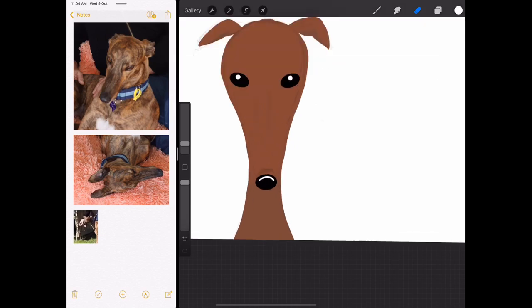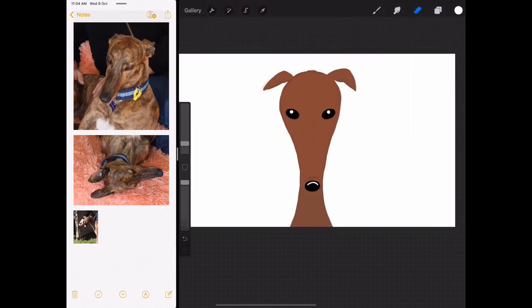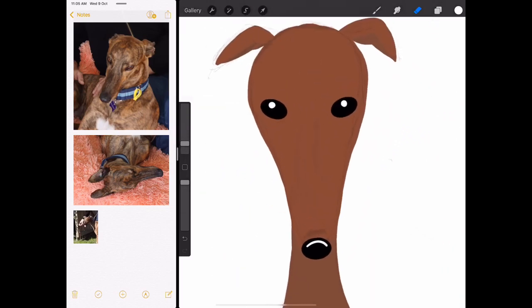And then, yeah, we are getting there. Starting to look like a greyhound. I just checked by taking the neck layer out if the nose sits right, and it was. And then at the top of the head becomes a bit of a better shaping.